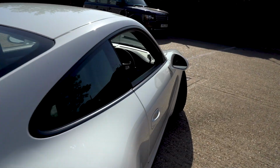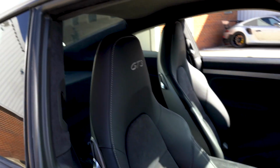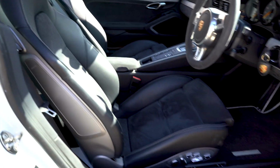Let's just jump in quickly. I'll show you the inside of the GT3. So there's a few different options you could have on these cars. One was a Club Sport package, which came with a whole roll cage and big bucket seats. I do quite like the bucket seats. I wasn't bothered about the roll cage. This is basically like a comfort spec.